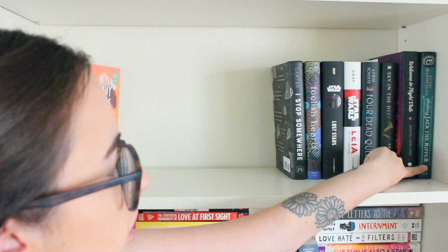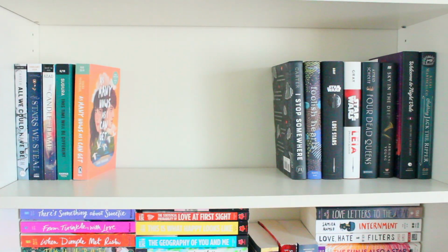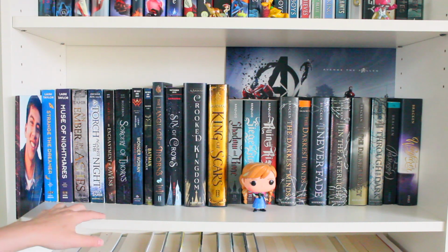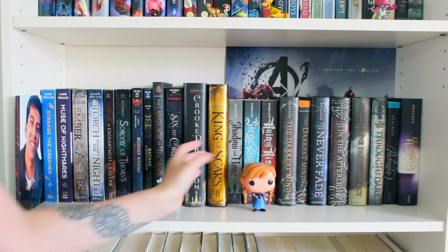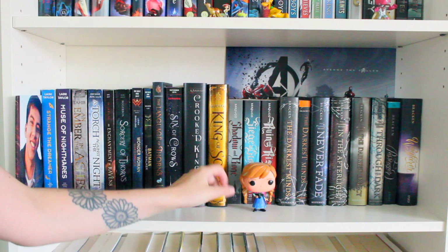And then I have Stalking Jack the Ripper, a series that people really love, but I just haven't picked up or gotten to yet, so I really need to do that. And then moving right down again, we have this shelf that has a lot of favorites on here as well, which I'll talk about. This is my Princess Anna Funko Pop. I love Frozen, and Princess Anna is my favorite, so she's here.